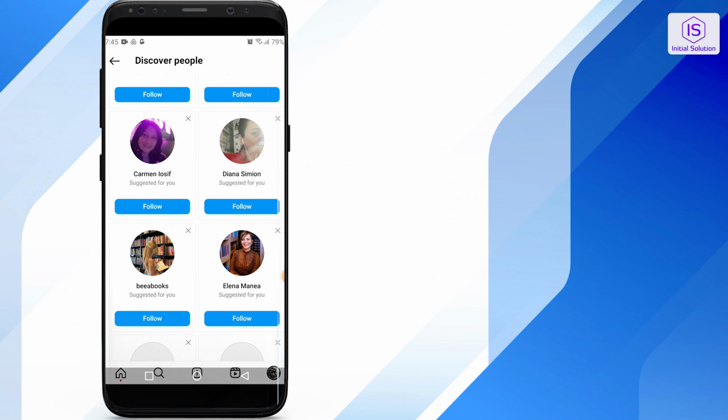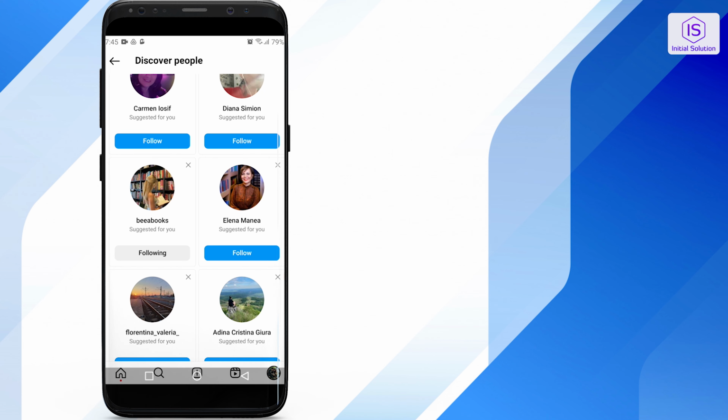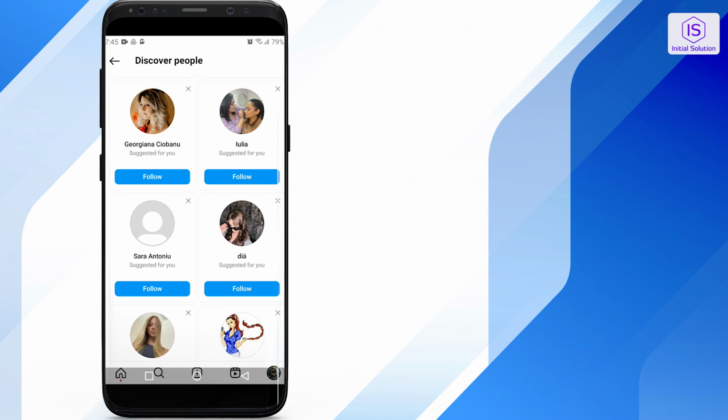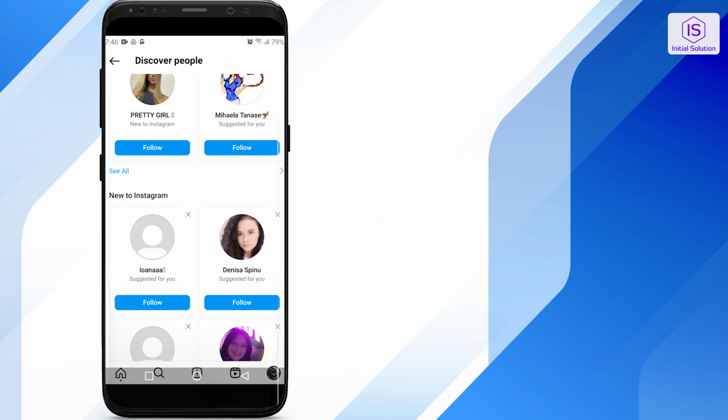Instagram has limits on how many accounts you can follow within a certain time frame. If you have been following a large number of accounts in a short period, you might have hit a temporary limit. Wait for a few hours or up to 24 hours and try following accounts again.